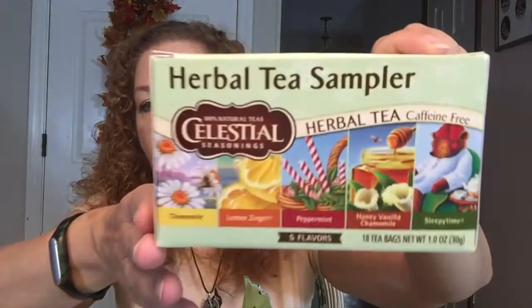Let me see. Just some of this. This is the herbal tea sampler, and it's been getting a little chilly at night, especially in October. I love to do a little tea at night to kind of wind down. I've talked about that before, so I won't go into it a lot. But this one, I love this package because it has five flavors. It has chamomile, lemon zinger, peppermint, honey vanilla chamomile, which is amazing, the smell on that is amazing, and sleepy time, which everybody knows is a blend of chamomile and other herbal teas in it, and it just decompresses you and puts you to sleep, and it's wonderful.